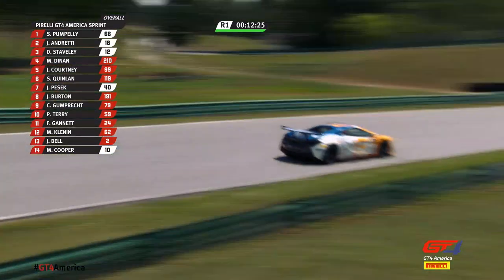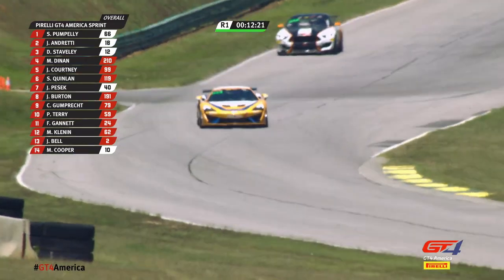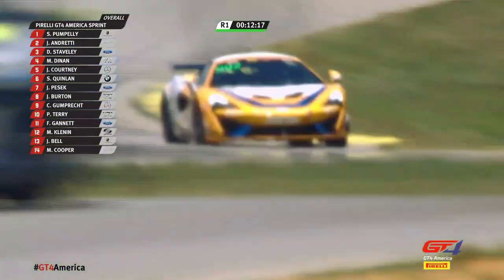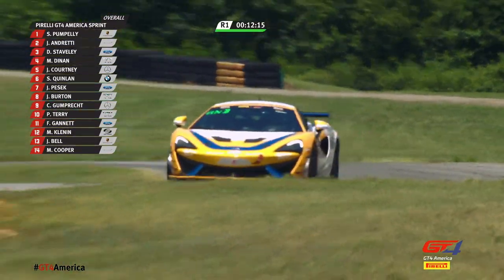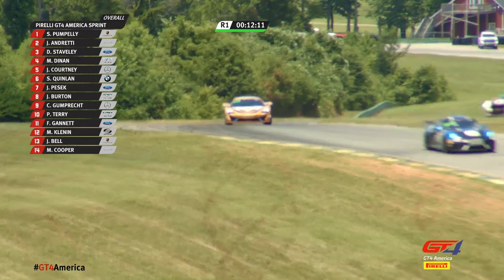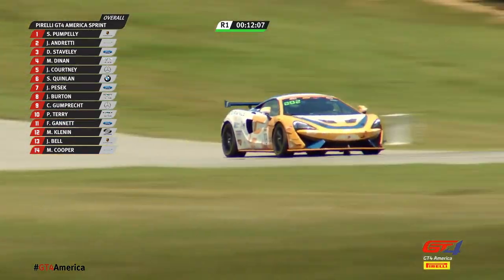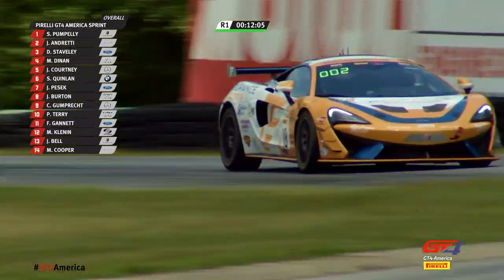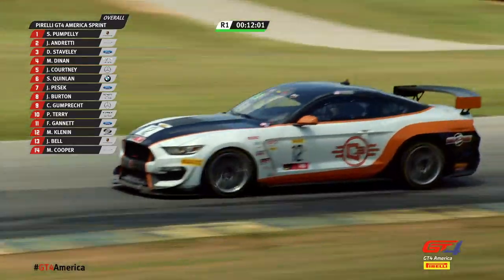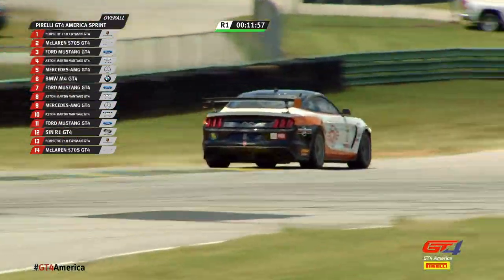Like Stavely has regrouped a little bit and caught about a second of that gap that had been established by Jared Andretti there for the second position. Courtney is closing in on Dynan, took a few tenths out of that last sector. Jared right now, solid second in that Endurance Warranty Window World Andretti Autosport car. There's the G3 Racing Mustang of Stavely.